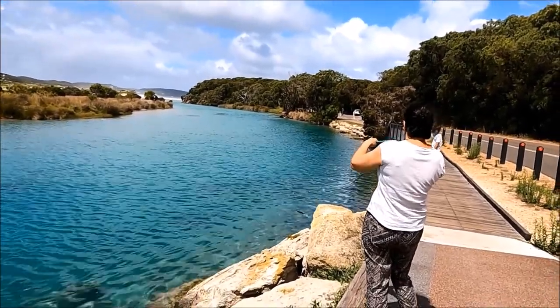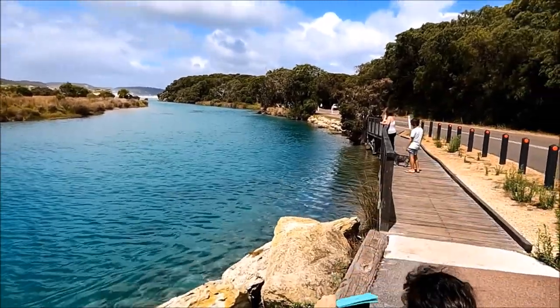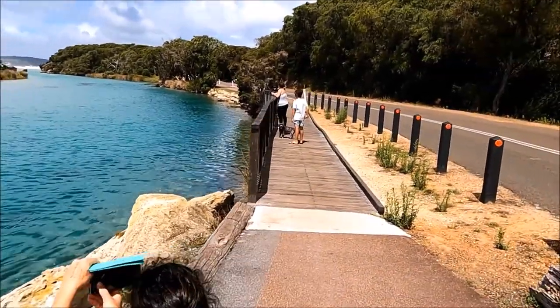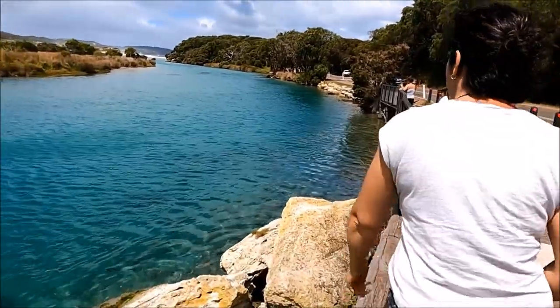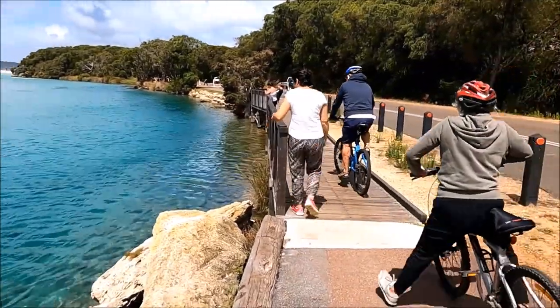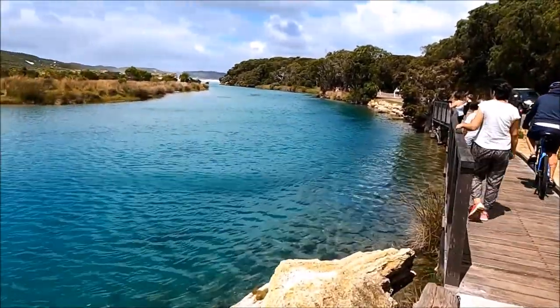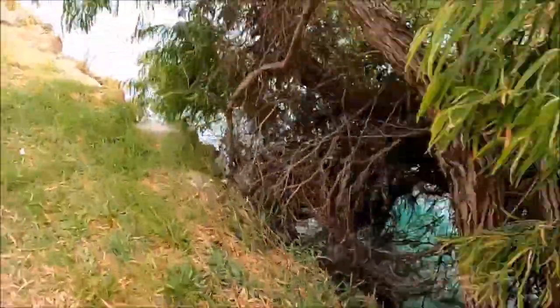Dare you to jump in off the swing. Oh yeah. Junk still there? Yeah, we're hoping so. We've come to have a squiz. Bronze whaler. Yeah. Wow. He's right there.